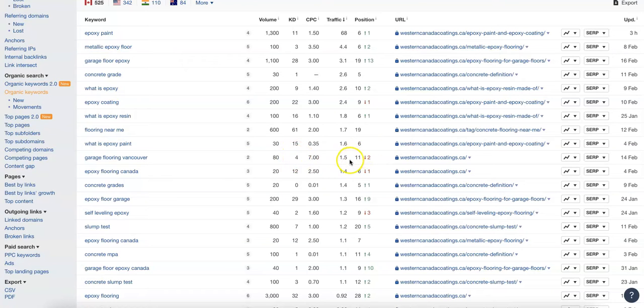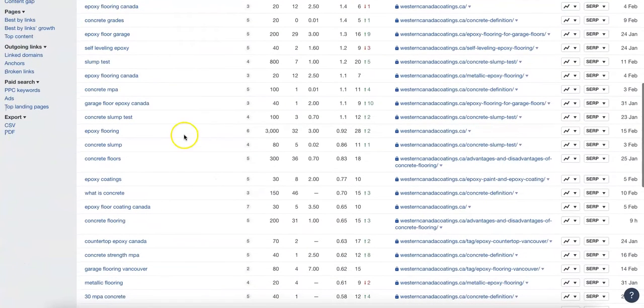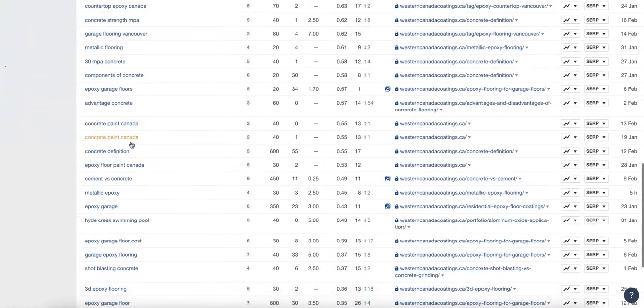They're in the 11th position for that and getting a few clicks a month. And those are kind of the ones you want to look for. Epoxy Flooring Canada is okay, but it's harder to rank for. And Canada is huge, so you want to use Vancouver and your surrounding areas. Garage Flooring Vancouver, that's another one there.